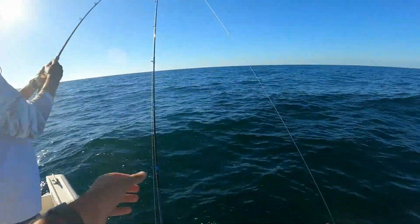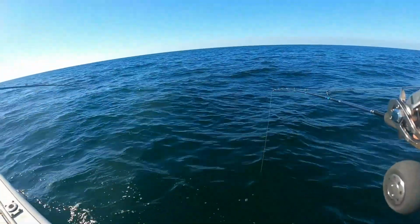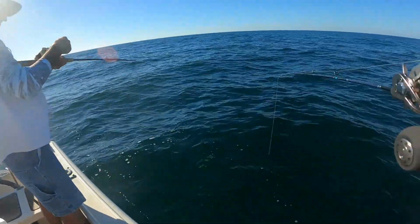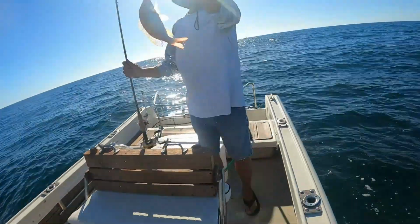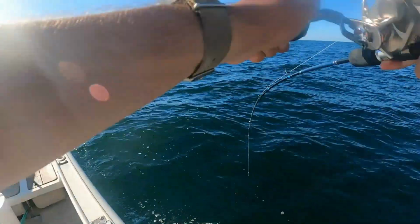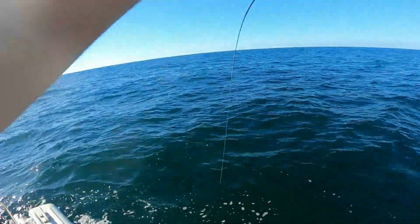Nice, Dad. Get my hands off after that. See the color. It's definitely a snapper. Nice. Oh, right as I hit bottom. Woo! Got him over here. Found a little snapper hole. I hope.